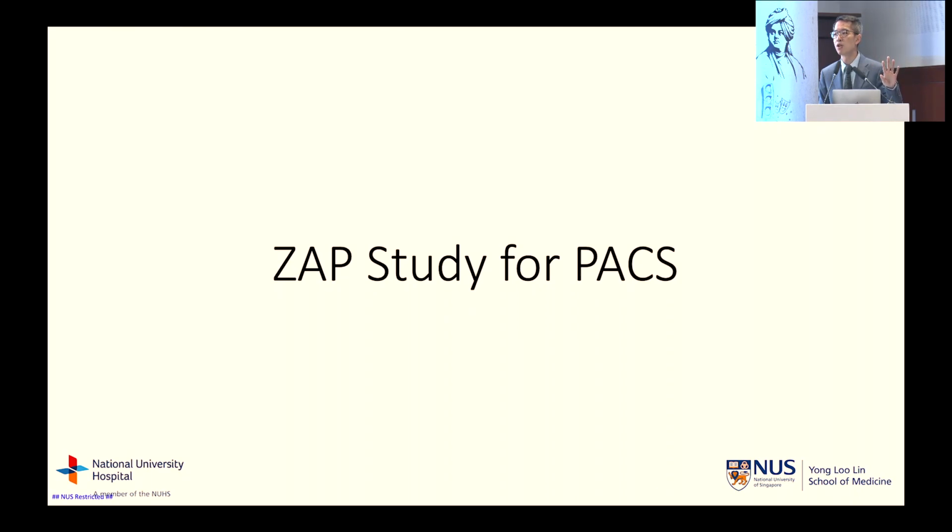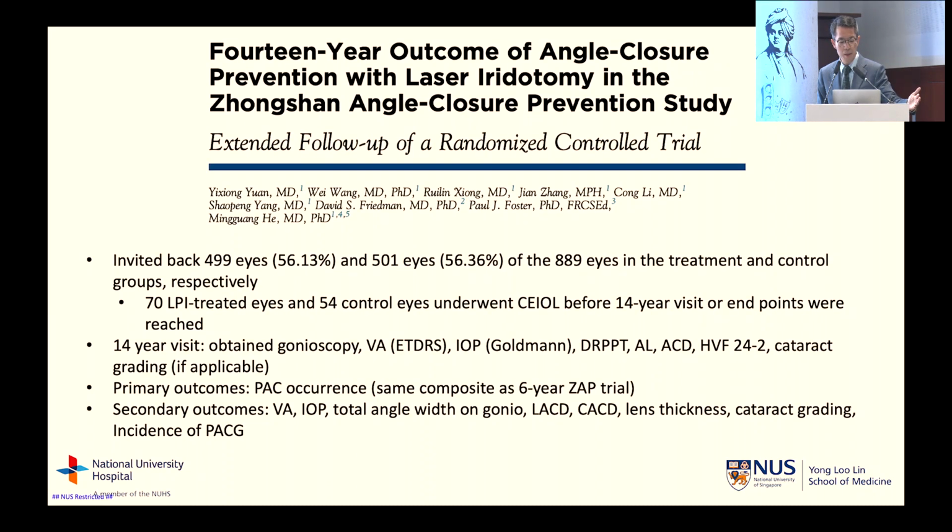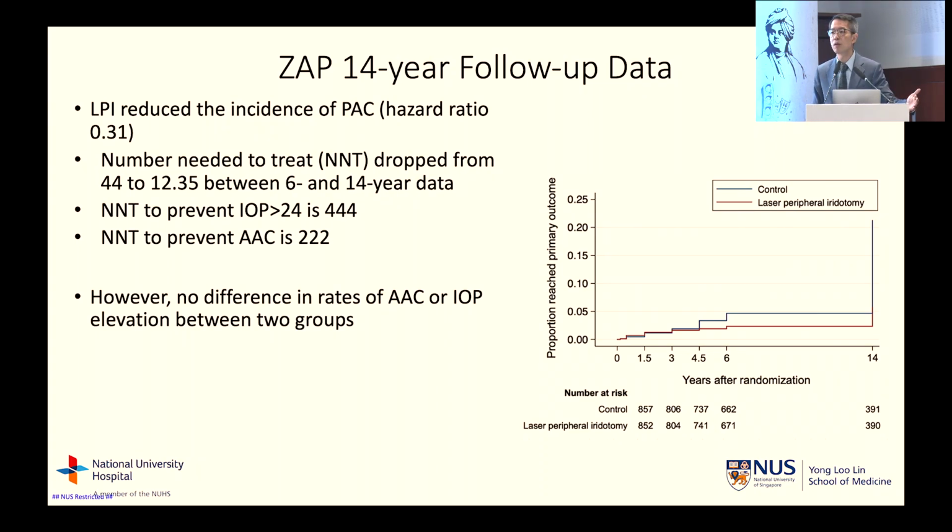These are only for patients with PACS, meaning no pressure rise, no anterior synechiae. For the interest of time, I won't go through the details of this study, but in essence, the study, which has 14-year follow-up data, shows that laser iridotomy does reduce the incidence of progression. Progression to what? Progression to PAC, meaning pressure rise or acute angle closure attack. But the number needed to treat is high. To prevent pressure rise, you need to treat 444, and to prevent acute angle closure, you need to treat more than 200 eyes.